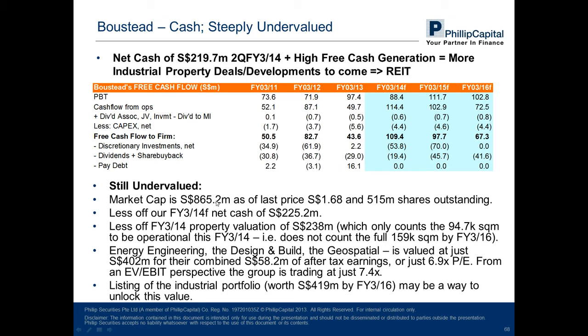The market cap is 865 million as of last price, which is 1.68, with 515 million shares outstanding. If you take this market cap and less off the net cash of 22.5, since Baostat is a net cash company, and less off the property valuation of 238 million, which does not even count the full 160k square meters by FY16 and only counts properties that will be operational this year, FY14, that means the rest of its parts, the energy engineering, design and build, and geospatial divisions, are valued at just 402 million for their combined 58.2 million of after-tax earnings. That's a 6.9 times PE, which we think is too cheap for such quality engineering divisions.